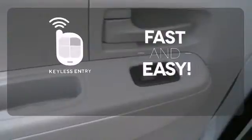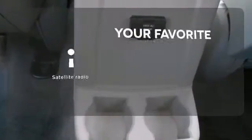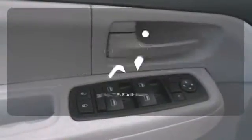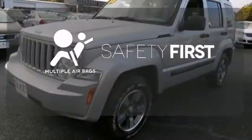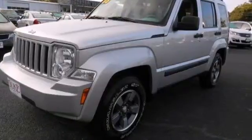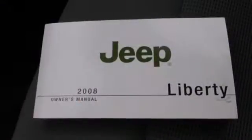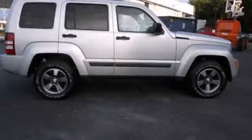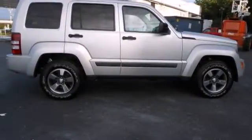Getting into your car is fast and easy with the keyless entry. The satellite radio lets you keep listening to all your favorites no matter where you go. Be prepared for the worst with the multiple airbags. If you're looking for the versatility and space of an SUV and the comfortable drive of a car, you found it in this Liberty. Come on in today and see it for yourself.